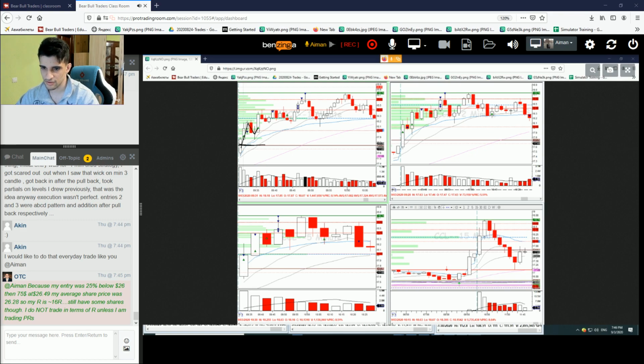ABCD pattern with a 5 minute open range breakout. A plus, ABCD 5 minute open range breakout above the pre-market high. Getting in your entry, selling there. Adding to your position on a consolidation, which is smart. After you added, your average was still above there. Sort of a small fake breakdown down here. And then it's coming back up and you're taking partials all the way up, which was good.